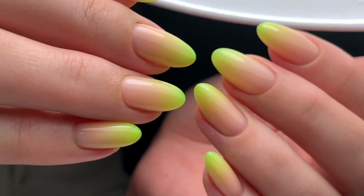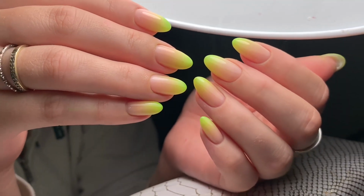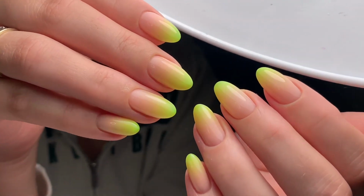She is so talented, and she's finally opening her own place on July 1st. If you are in Los Angeles, you guys need to see her.